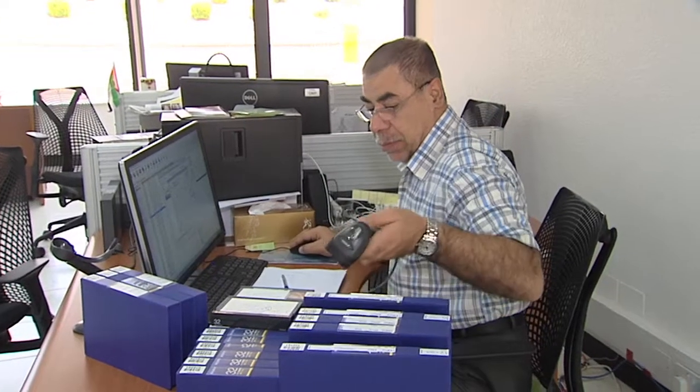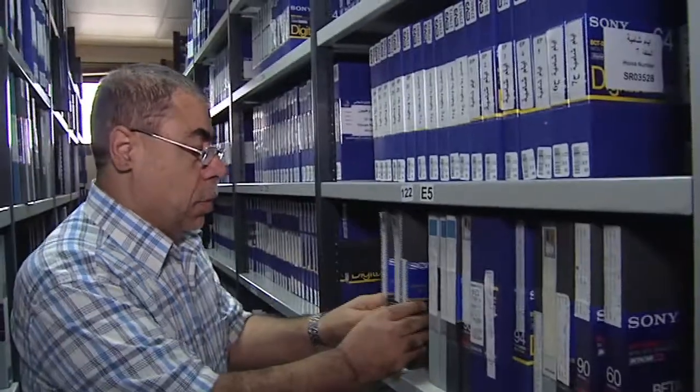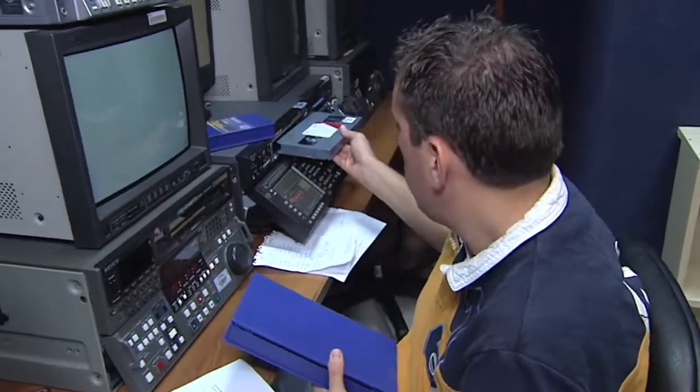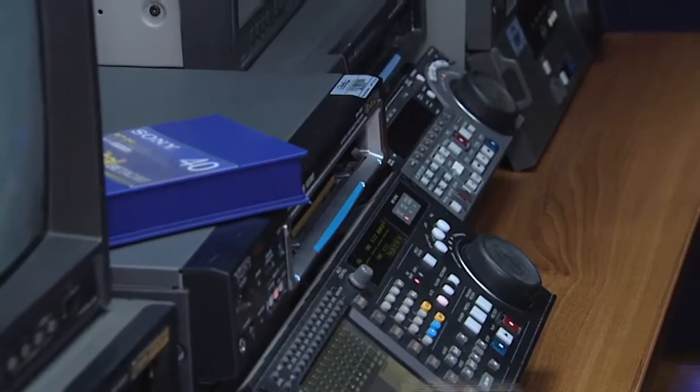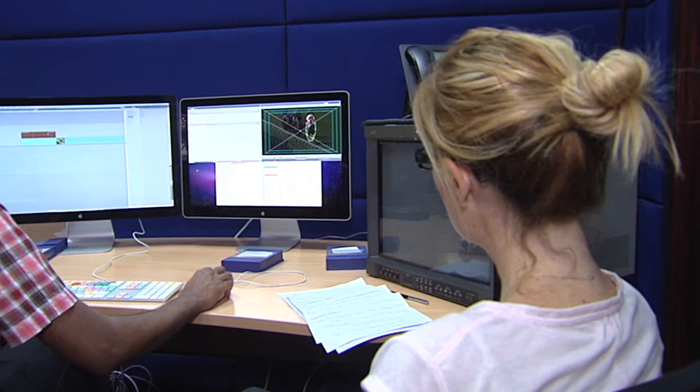Once the tape numbers have been collected for the footage required for the show, it's off to the library to collect the tapes. And there is always a helpful librarian on standby to give us a hand. After that has been done, there is a small matter of recording all the footage needed onto a tape to get it ready for editing. This can be a time-consuming process. Whoever said TV was glamorous?